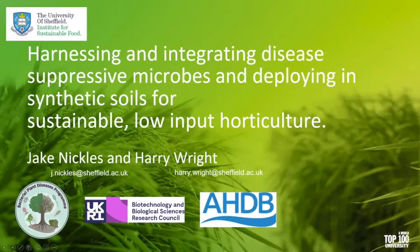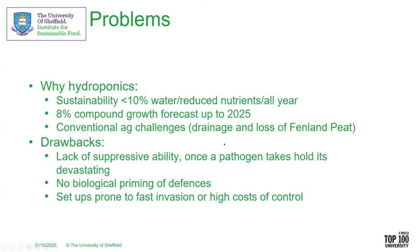Wright. We're from the University of Sheffield's Institute for Sustainable Food. Our project is looking at harnessing and integrating suppressive microbes found in soils and then deploying them in a synthetic community context into synthetic soils in low input horticulture, which I'm going to glaze over very quickly. We identified several problems as our starting point.